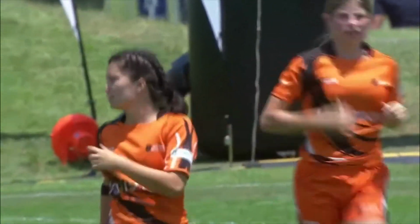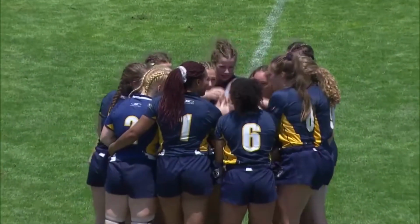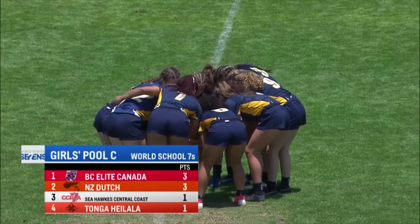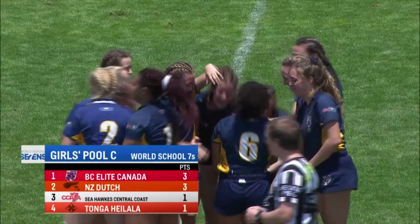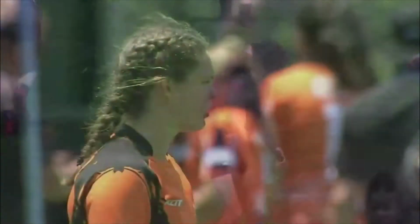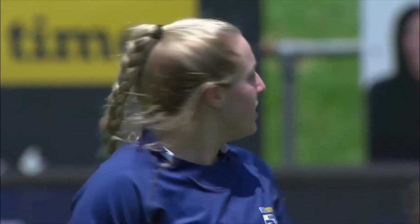The Dutch team, 14-10, they held on to beat the Seahawks in their opening game, so there wasn't a lot in it. It is Mania Webb here in jersey 2, and here is their opponents, the Canada girls BC Elite. As we look at the points table, you can see they both had close wins, a 5-point victory as opposed to 4 for the Dutch girls, so nothing between them, and an opportunity here for one of them to take a big step towards a place in the Cup quarterfinals.